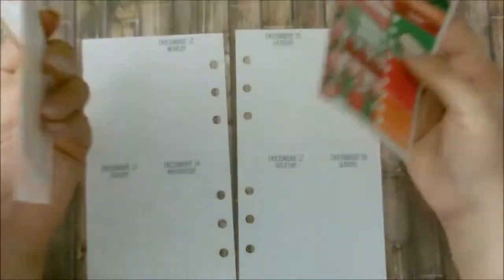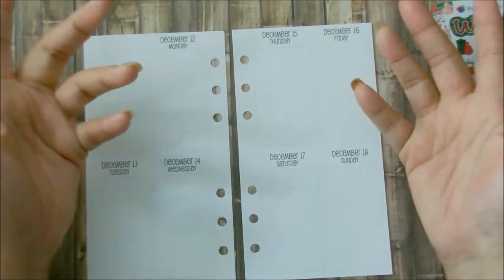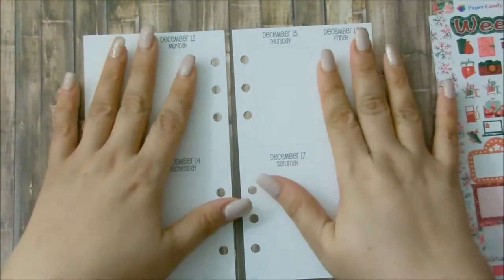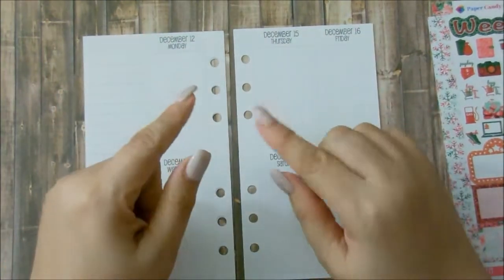So, as per usual, I will be fast-forwarding this plan with me, and when I'm all done with everything, I will come back and let you know my thoughts on the week itself. So, yeah, I'll be right back.